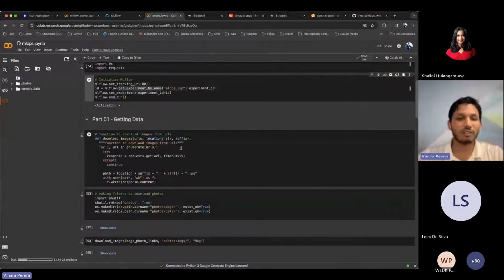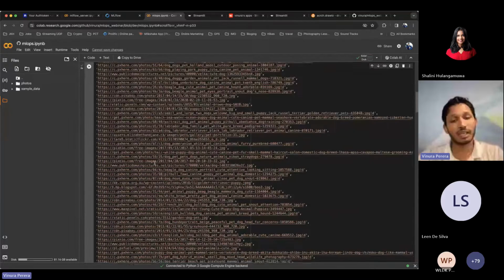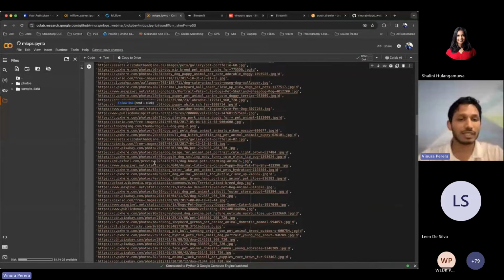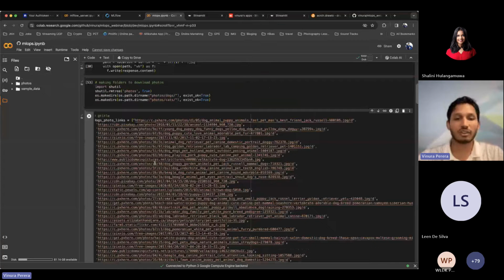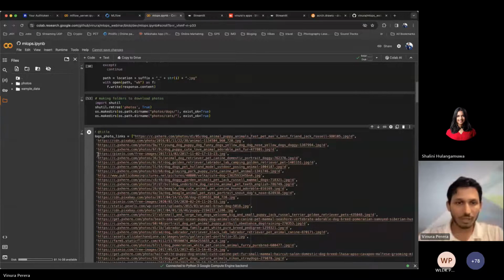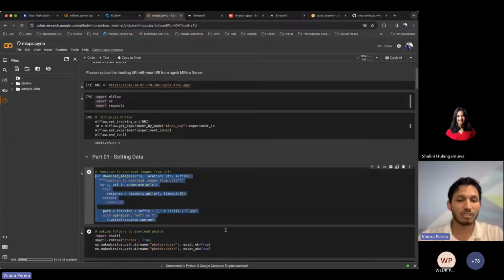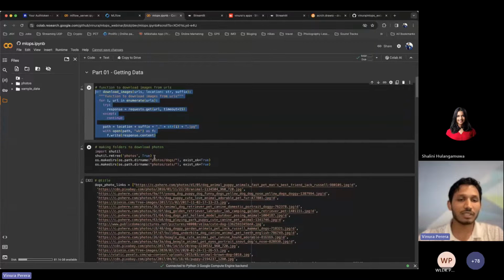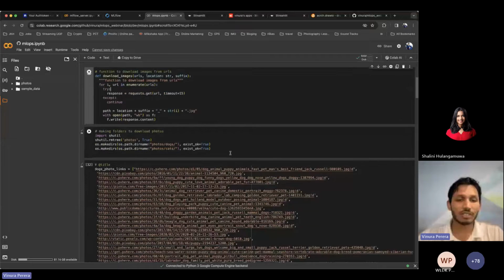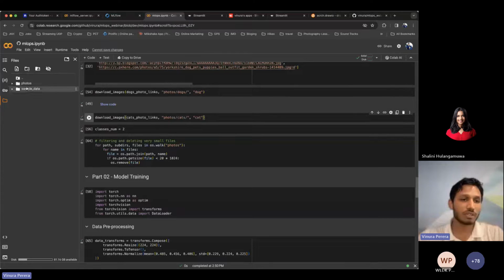So for this demo, we have generated and collected some of these cats and dogs data sets. Each of these links goes to either a cat or a dog, and we can use that to download these images. I have created this simple function to download these images. And once you run this along with the other two, we'll be able to download these photos into our photos folder as mentioned in the left pane.